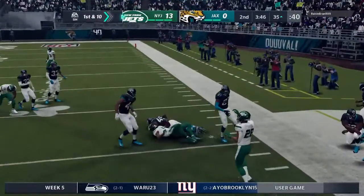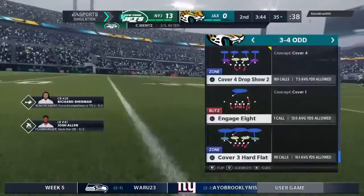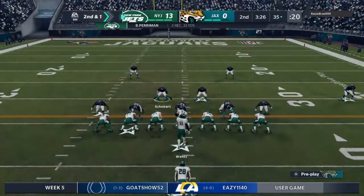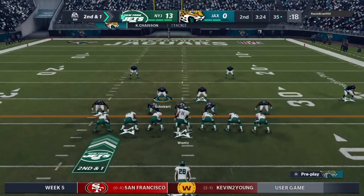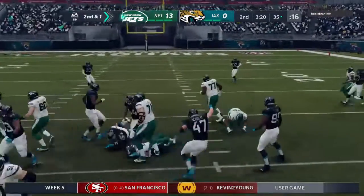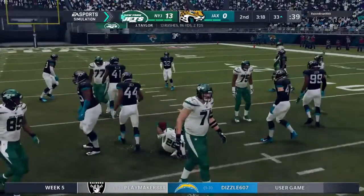The throw right sideline here is complete. And he's tackled a yard short of the marker. Good gain of 9 on first down. That last catch short of the marker by just a yard leaves him with a very manageable 2nd and 1. And he's going to get it down to the 33-yard line here.